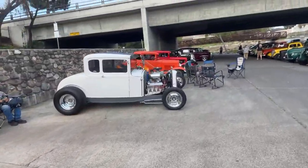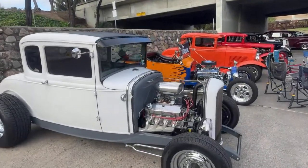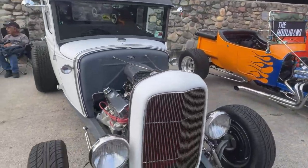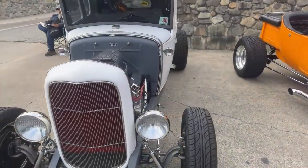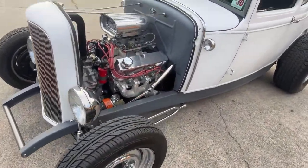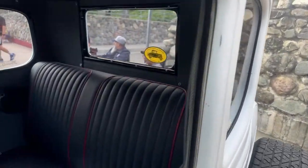Yeah, we're gonna go through here. 347 cubic inch Ford small block modern in this 1930 Model A with a 32 grill. It's got the solid axle. He's got the chrome steelies. This is a very classic style build. This is a 50s style build.